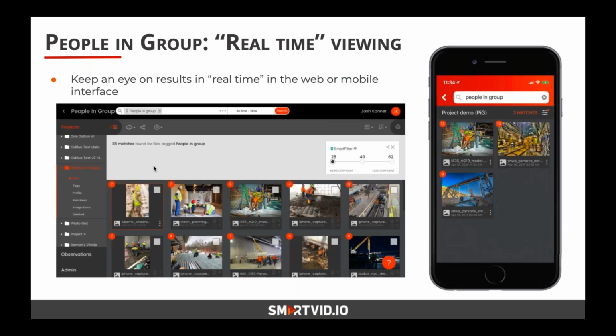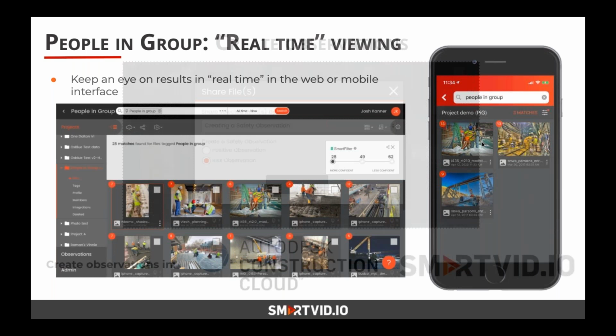So here's the SmartVid interface. It's looking for any imagery that's coming through tagged as people in group, and that's on the web. So you can just go on a browser on your desktop or your iPad or whatever. We also have a SmartVid mobile app. So with people in group, you can keep an eye on things in real time as they come through and see what's going on.